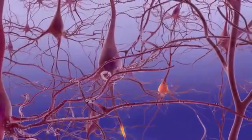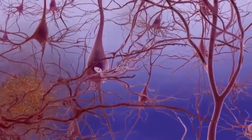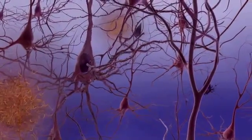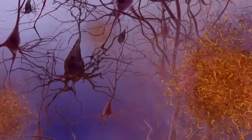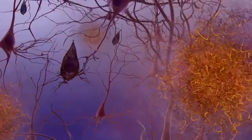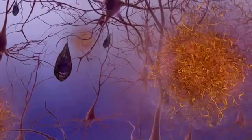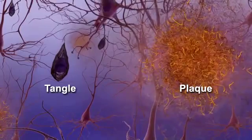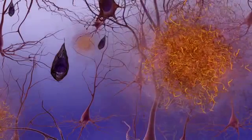Alzheimer's disease disrupts this intricate interplay. By compromising the ability of neurons to communicate with one another, the disease over time destroys memory and thinking skills. Scientific research has revealed some of the brain changes that take place in Alzheimer's disease. Abnormal structures called beta-amyloid plaques and neurofibrillary tangles are classic biological hallmarks of the disease.